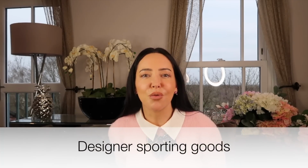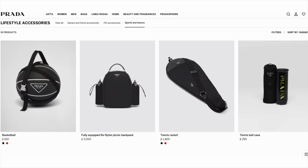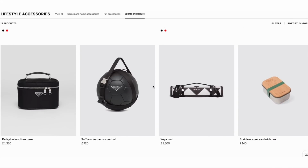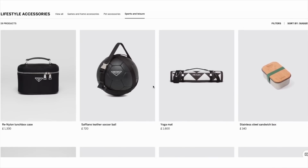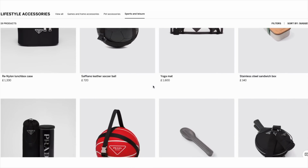You might think this is really weird, but again, I'm seeing an uptick in people buying sporting goods. So like tennis rackets, yes, you've heard me right, tennis rackets, tennis balls, paddle boards. Chanel have got some roller skates out at the moment. There's the full thing out there when it comes to sportswear.